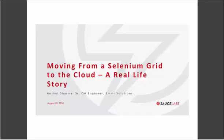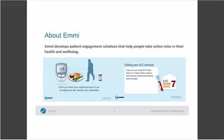Today I will be sharing my experience, learning, and challenges while moving from Selenium Grid to the cloud. Before I start with that, I'll talk a little bit about Emmi. I work as a lead automation engineer at Emmi Solutions. So what does Emmi do? Well, Emmi develops interactive patient engagement solutions that help people take active roles in their health and well-being.